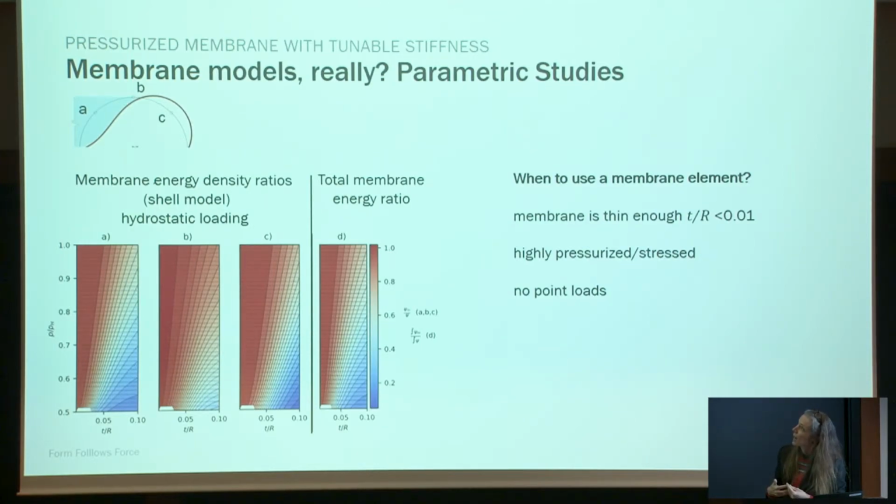Also, when it's highly pressurized or stressed, it will act as a membrane, and we have no point load. So what you see here are studies that we did. The graphs on the left-hand side, all the ones in red, indicate where we mostly get membrane as opposed to bending action. And that's when the membrane is thin, when it's highly pressurized and you have no point loads.